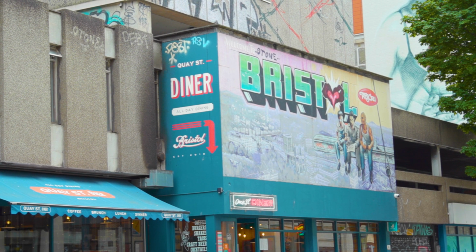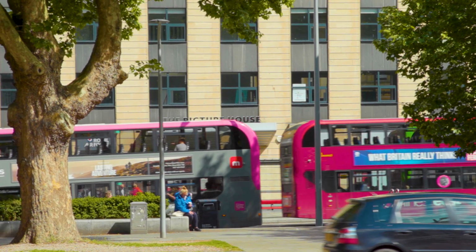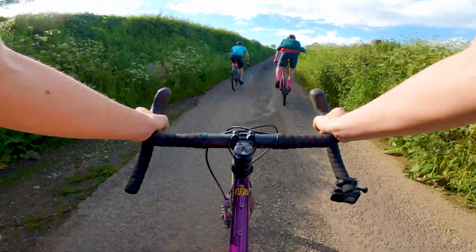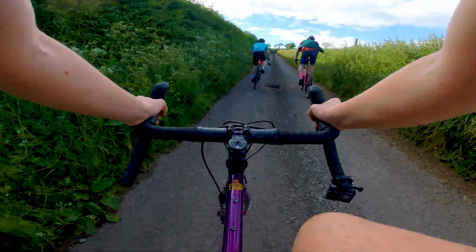So we all live and work in Bristol and we all love Bristol, but today we're going to see it from a little bit of a different perspective. We're going to prove that you don't have to go very far to get to green spaces and have adventures.